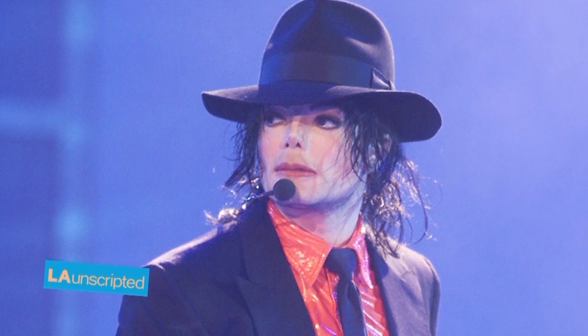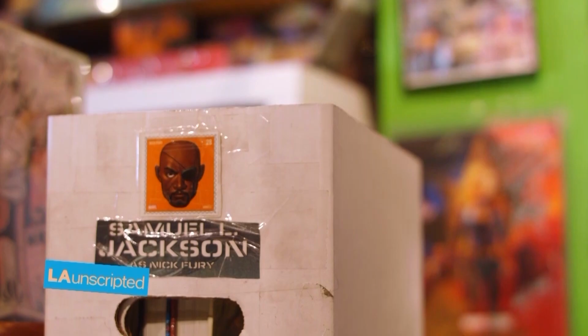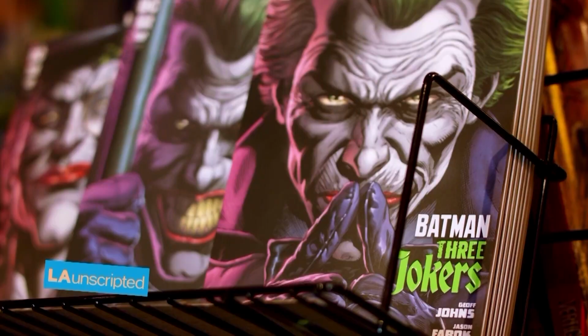Michael Jackson was a frequent customer. We have a box we keep for Samuel L. Jackson that I hand curate for him. He's a huge fan of comic books and graphic novels. Sam loves anything with the word samurai or having to do with samurai.